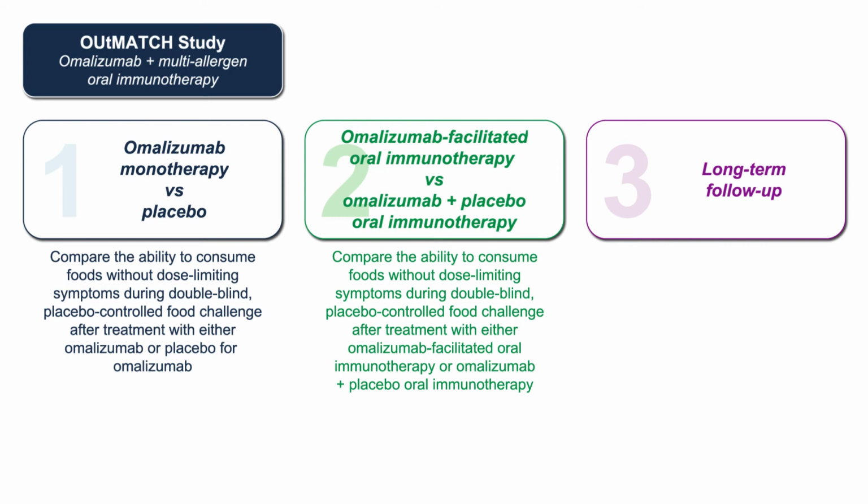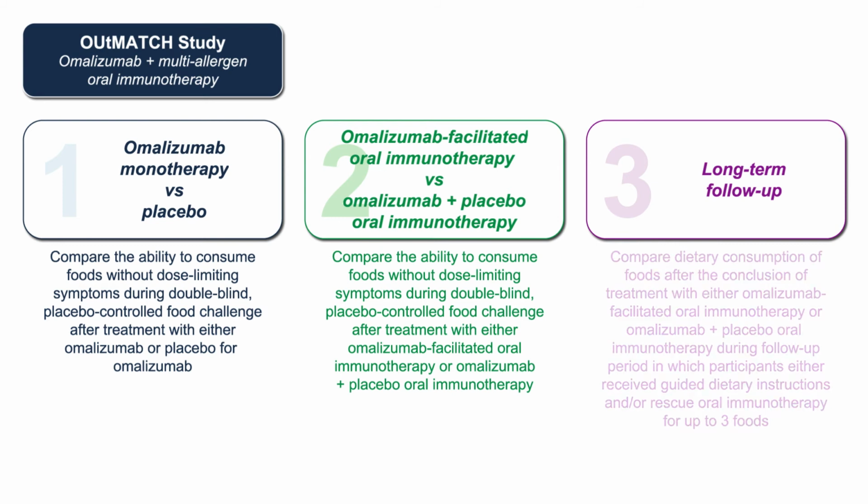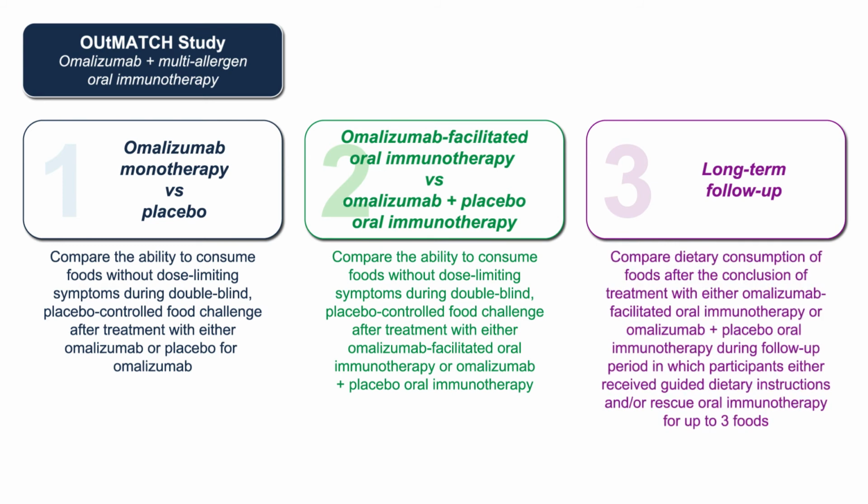Stage 3 is long-term follow-up, and the objective is to compare the dietary consumption of foods after the conclusion of treatment with either omalizumab-facilitated oral immunotherapy or omalizumab plus placebo oral immunotherapy during a follow-up period in which participants either receive guided dietary instructions with real food equivalents and/or rescue oral immunotherapy for up to 3 foods.